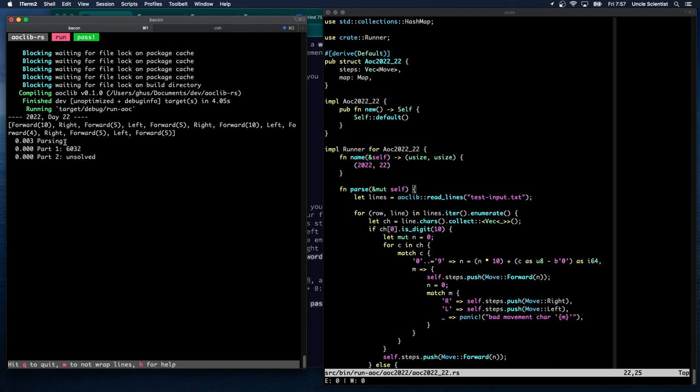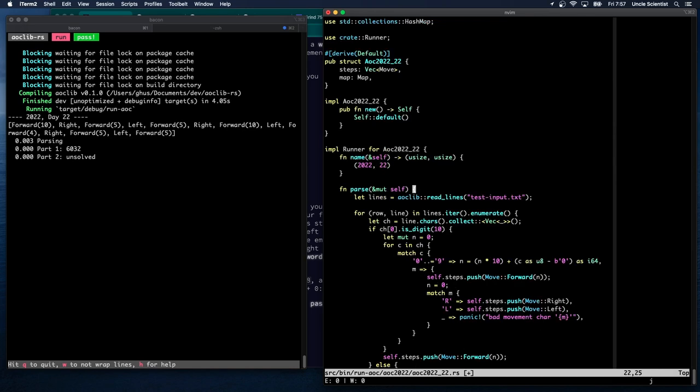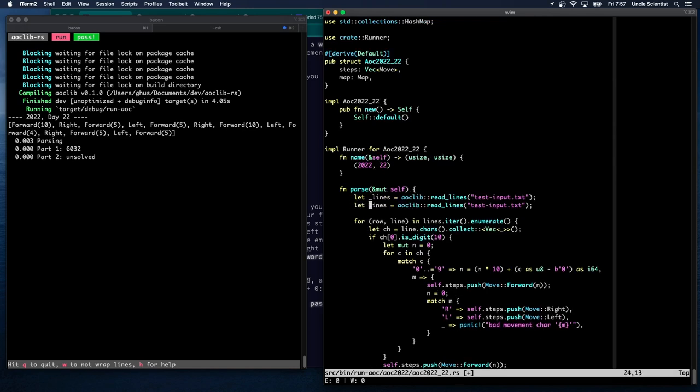I don't want to print out the rules because they would be very big. So let's comment that line out. And let's do this underscore and then test 2022. What do we got?